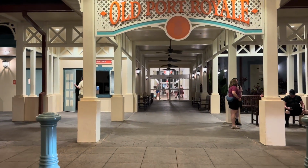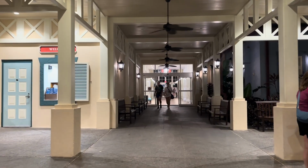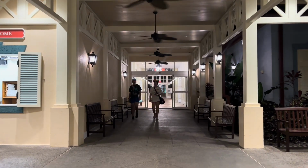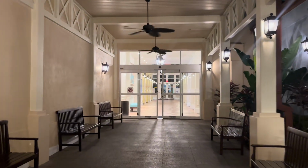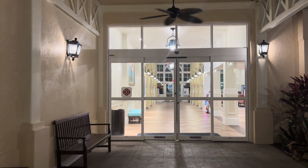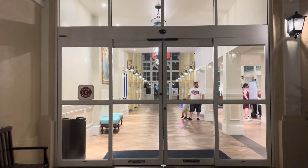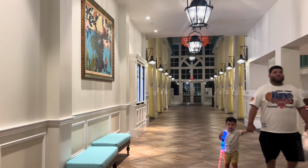So I want to come and show you guys this right now. So we're walking in. You guys get a chance to peek at this. This is a moderate resort. It is located a stone's throw from Epcot. It's actually a little insider information: it is located on the circle with Riviera, which is the deluxe resort.